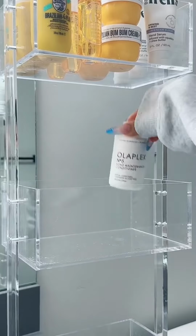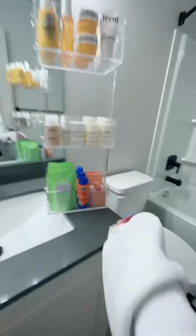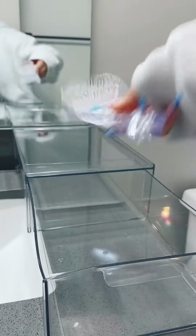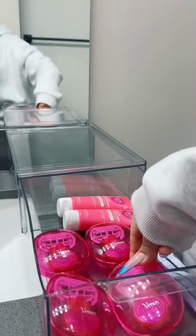I don't know. Next shelf's gonna have Olaplex. And Way. Last shelf is kind of random. Yeah, moving on. Found these drawers for under the sink. Extra hair stuff. Stuff to shave with. Makeup, you never know.